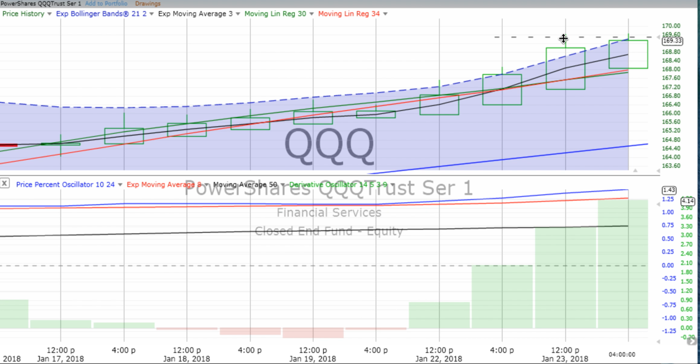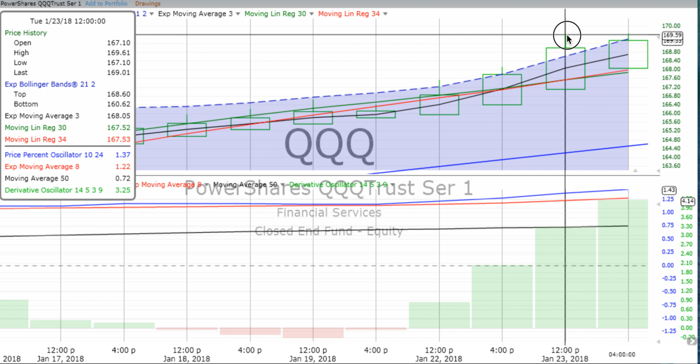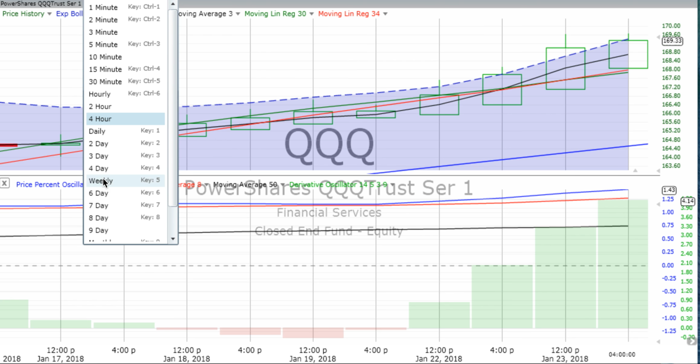Well, the 4-hour chart again topped out pretty much in the morning, about the same place as it did in the afternoon. And we see derivative oscillator continuing to gain energy. So again, keep your eye out. Hints of any pullback is going to happen first on that 4-hour chart. So keep your eye on it.